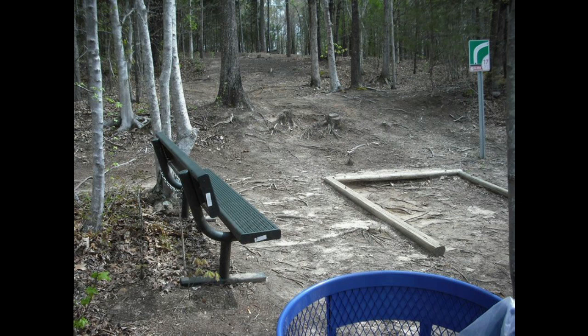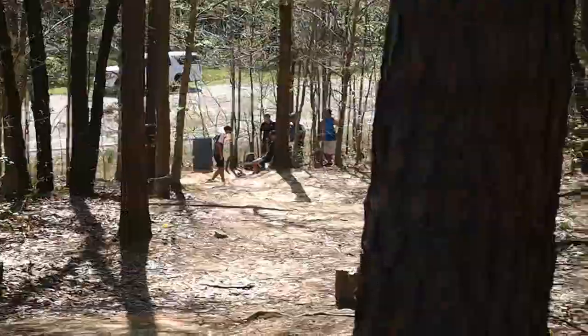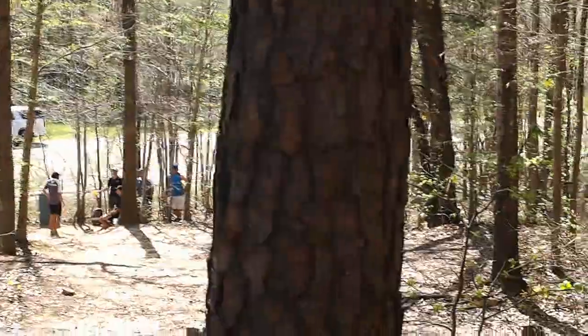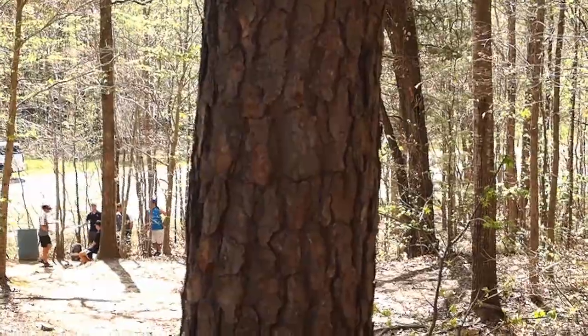Okay, hole 17's uphill dogleg to the right. It's pretty much the reverse of 14, which was a dogleg downhill. So there again, I went to the corner to get the shot coming up the hill and around the corner.